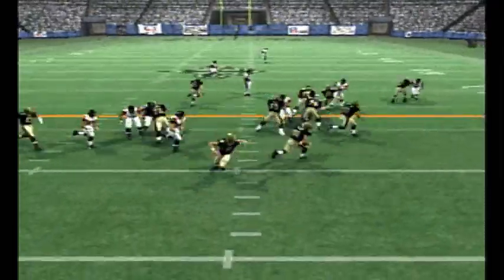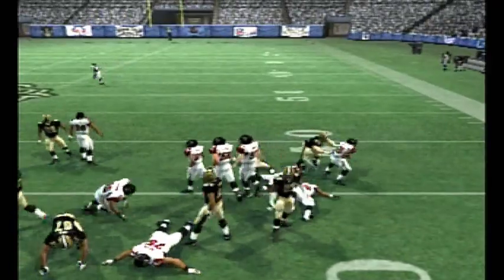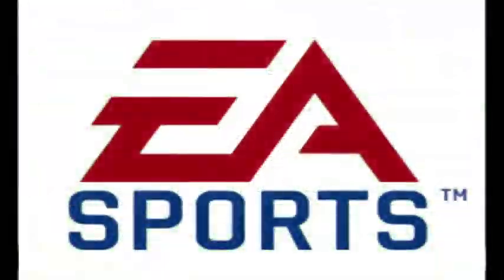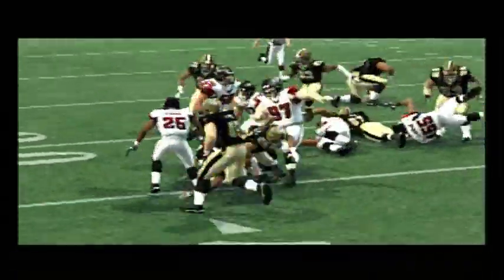The Falcons come out in a nickel pack. Lloyd with the tackle at the 37-yard line. This is tough running here. Let's watch him as he gets through right here, and he breaks a tackle and he keeps moving forward. I tell you, this guy's hard to bring down.